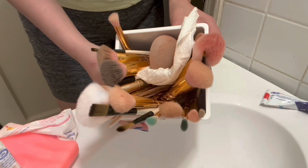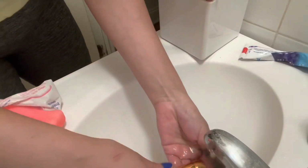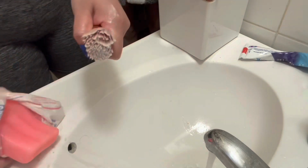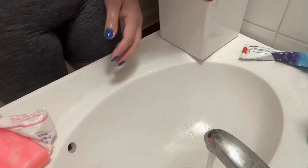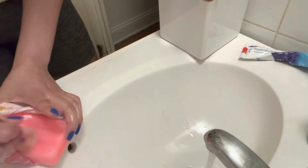So here I have my dirty brushes and it is time to clean them out. They're so dirty. I need to do this once a week or maybe twice a week, because as you guys can see I don't have that many brushes and it's not really good for our skin to have this kind of dirty brushes on our skin. But yeah, so here I'm cleaning them out.